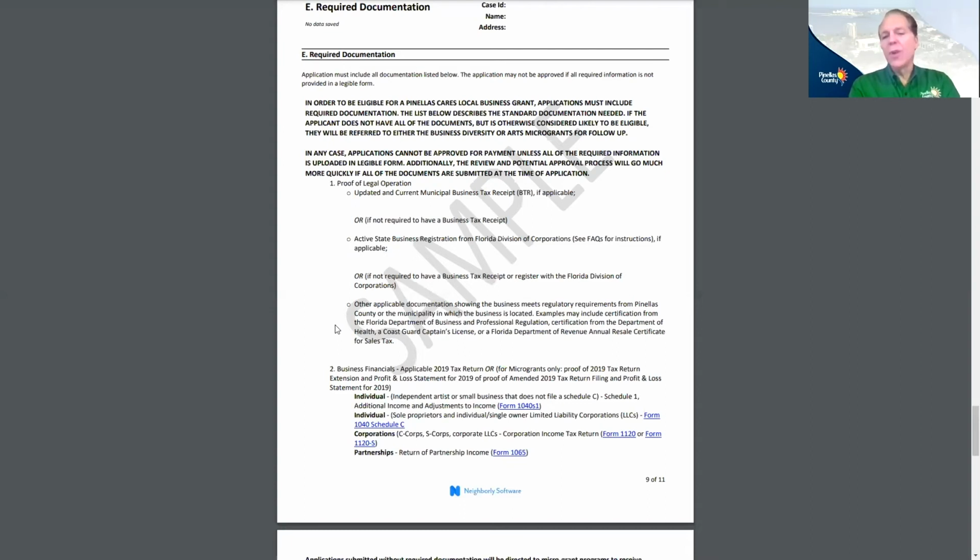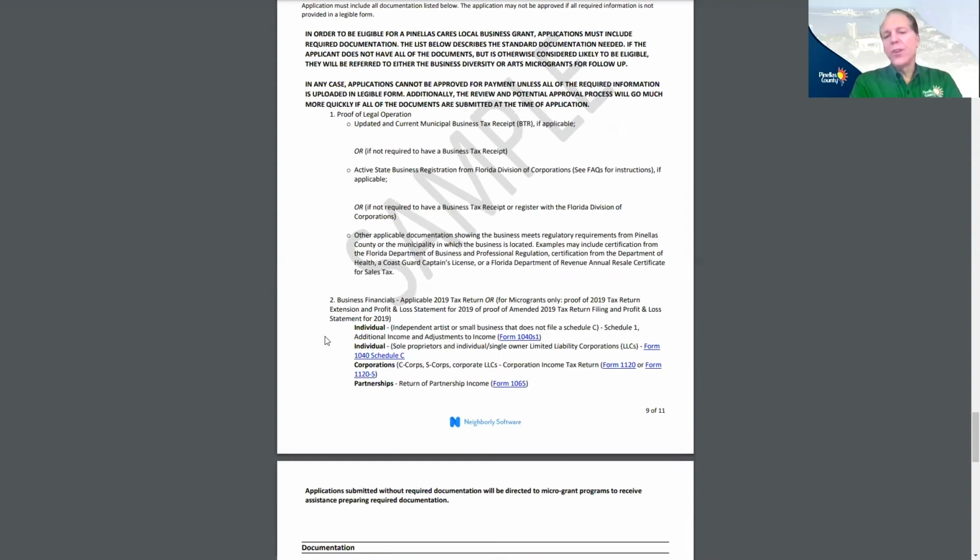If you've already done it, what we need is a screenshot of that active page. So you'll pull up your account from that Division of Corporations online and take a screenshot of it, and you'll attach that here to this part of the document. And you'll see a place on the online form to be able to upload that document. So one of the things you'll want to do before even beginning your application is go into Sunbiz and get that screenshot as a file on your computer, or get an image, a scan, or a photo of your business tax receipt and have that as a file ready to upload.